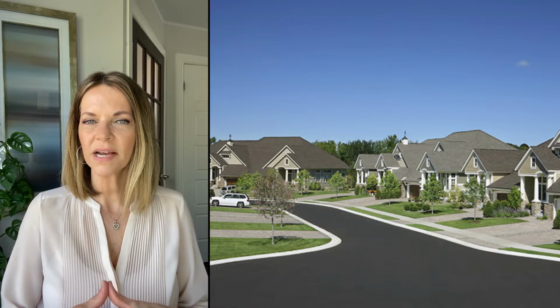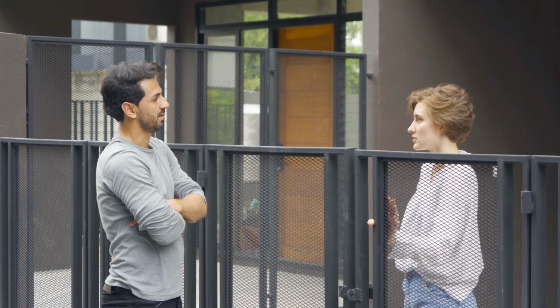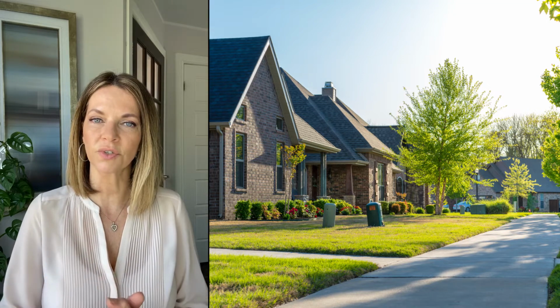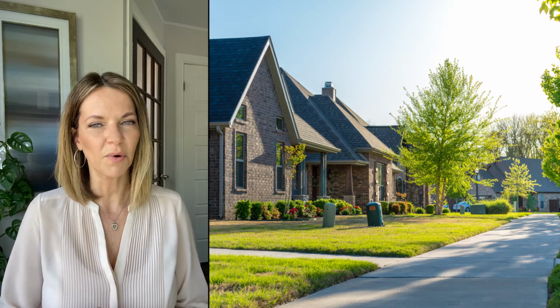A little word of advice: don't rely on your neighbor who's done this type of project before without a permit. You may find yourself having to demolish everything and return your home to its original state. So it's better to be well informed before proceeding.